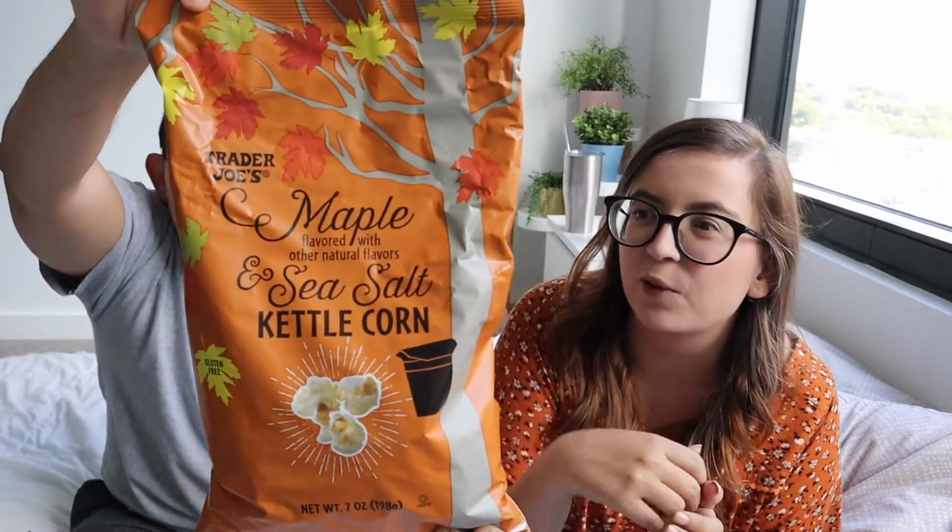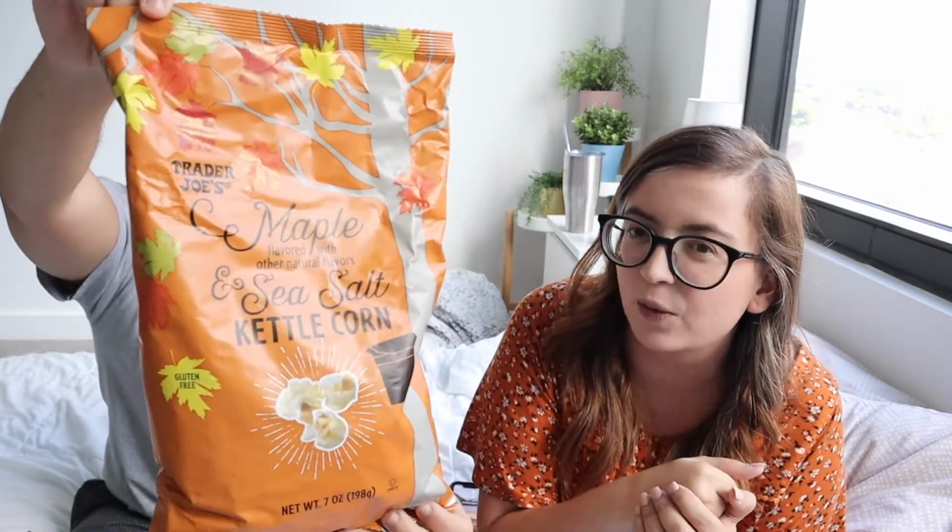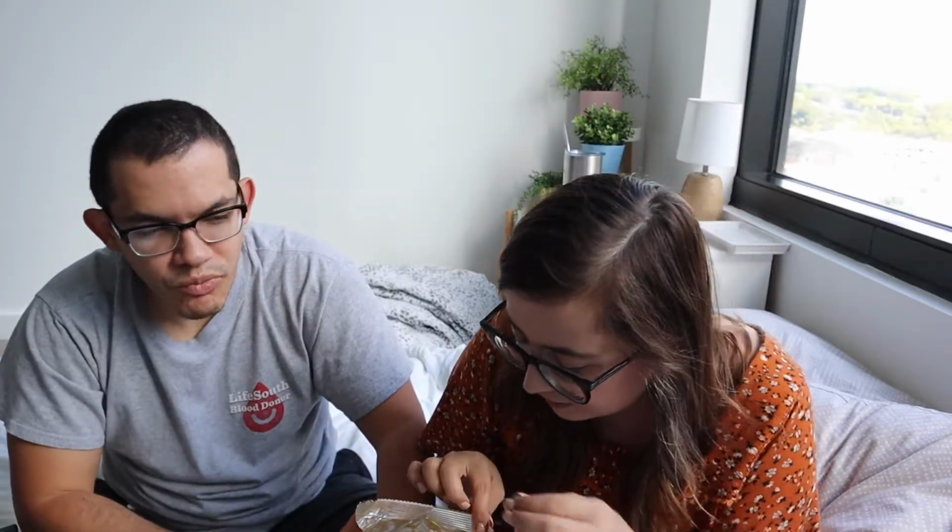First thing that's up is maple and sea salt kettle corn. Yep, maple and sea salt kettle corn. It has this really pretty orange fall vibe packaging. So here we go. It just looks like kettle corn, to be honest. It's like really salty kettle corn. I don't really taste the maple. I do. It's like syrup. To me, it just tastes like kettle corn. Maybe I'm getting the good pieces.